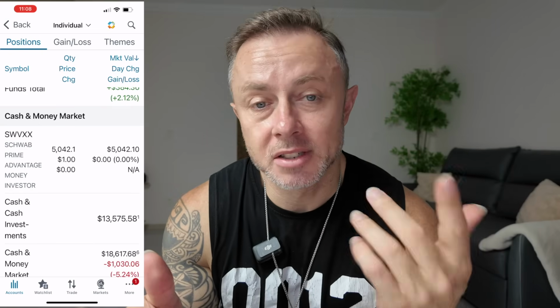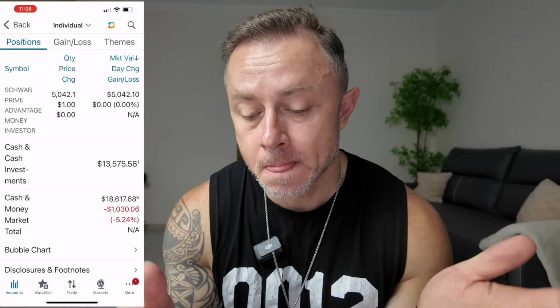Then at the bottom, you can see I've got SWVXX, $5,000 in there. This is just $1. It stays $1 all the time. It never changes, never fluctuates, nothing like that. But it has a 4% annual yield, and it pays every single month. So I just keep some cash parked there, so I get a little bit of interest on my cash that I'm not using. So then lastly, you can see I've got 13,000 in actual cash.